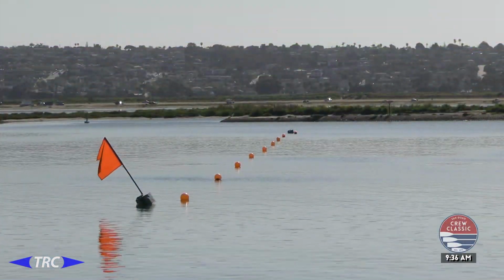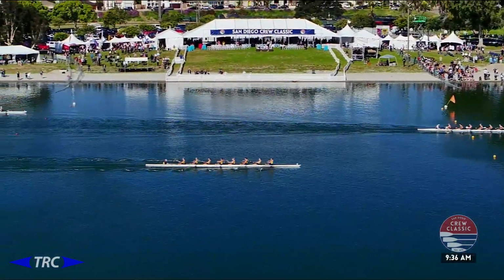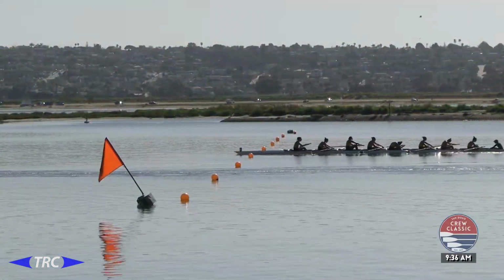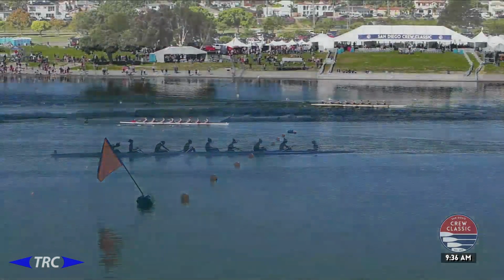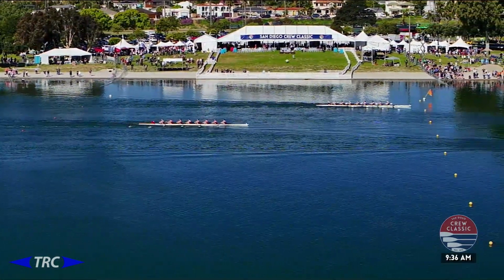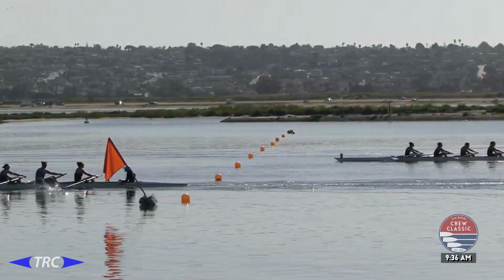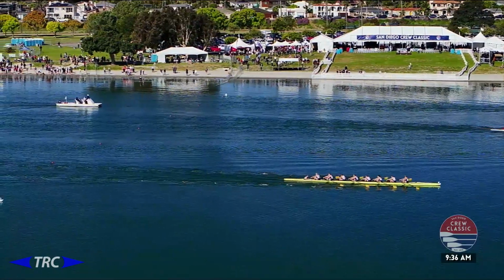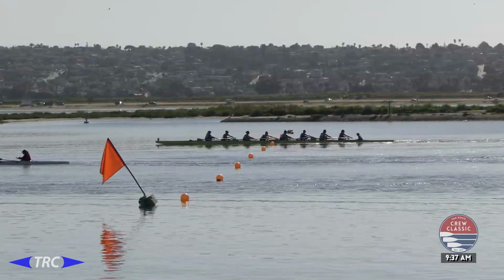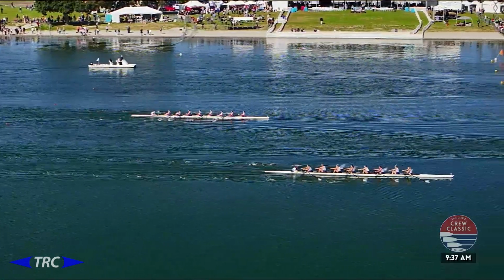It looks like it's going to be Texas in 1, followed by Cal in that second position. Next up, we have Washington looking like they're making their way into that 3rd place position, followed by Washington State. Next up, it looks like Notre Dame crossing the line. University of San Diego up next with SMU off the back as we see the standings from our Women's Varsity 8 Jessup Whittier Cup Invitational.